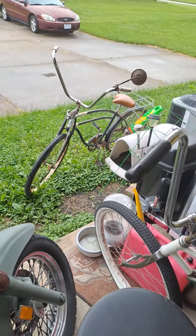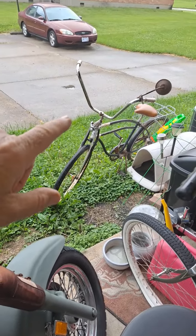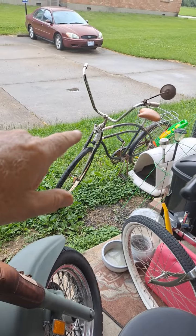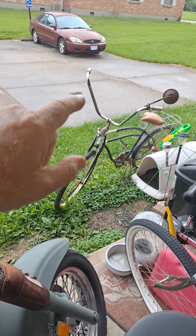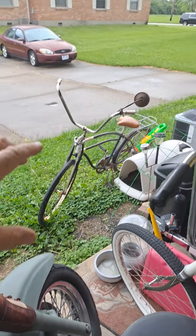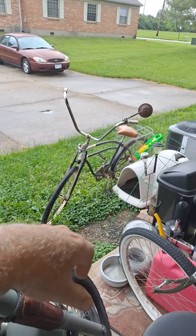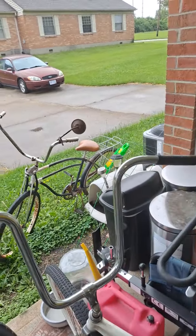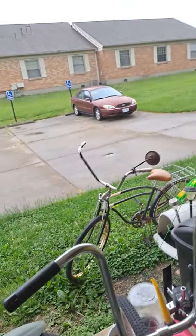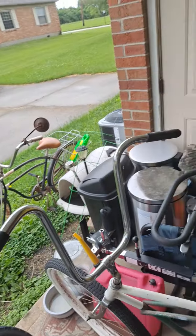I might put a wider front end, or I might widen out that springer right there, because I got another springer just like that. And what I'll do is I'll take and split it and weld it and put two springs side by side in it, and it'll be sprung. I've got some unusual bikes. I'll put a couple in the comments that I've built over the years. I've sold down through the time.